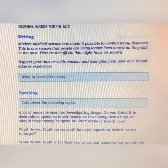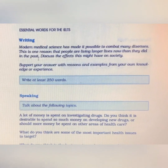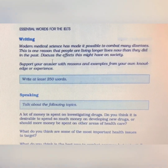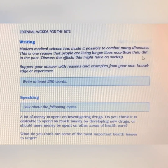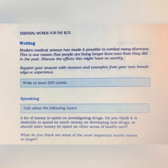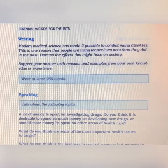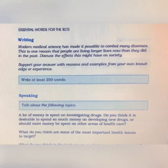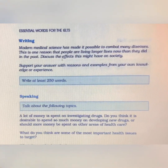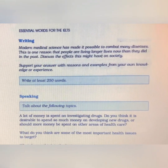Writing. So in this essay, you need to use 250 words. Modern medical science has made it possible to combat many diseases. This is one reason that people are living longer lives than they did in the past. Discuss the effects this might have on a society. So don't forget to divide your essay into paragraphs. In the first paragraph, write the introduction, paraphrase these sentences, and mention what you are going to write in the next paragraphs. In the second paragraph, write how modern medicine made it possible to live longer lives.